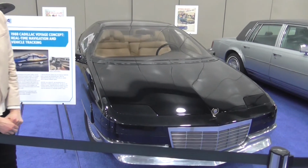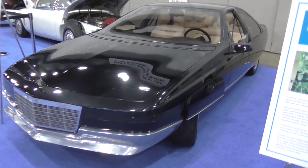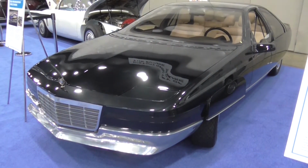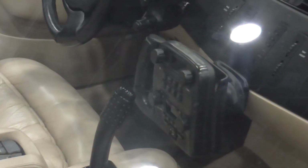Behind me you'll see the Cadillac Voyage concept, and the reason that it's on this display is that one of the major components of autonomy is navigation, real-time tracking, and GPS. Now this car doesn't have GPS, it's from 1988, which predates the GPS movement, but what it does have is a concept for real-time tracking with color maps embedded in the dash. The tracking on this car is actually based on an inertial tracking system called ETAC, but it was a full concept for that in the future we would have real-time navigation and tracking in our cars.